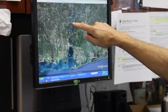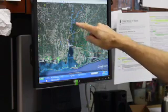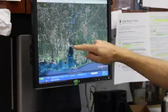This whole region here, this dark green here, is the region that we call the Delta. And in there you have a complex array of ecosystems, everything from bottomland forests and swamps to sloughs and oxbow lakes to marshes and even islands.